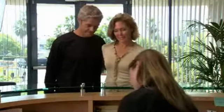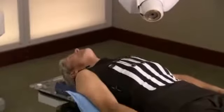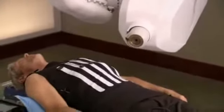After arriving at the CyberKnife Center, patients are comfortably positioned on the treatment table. Then the CyberKnife system's computer-controlled robot will slowly move around the patient to the various locations from which it will deliver radiation to the tumor. Each treatment session will last between 30 and 90 minutes, depending on the type of tumor being treated.